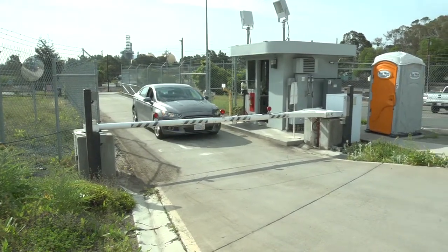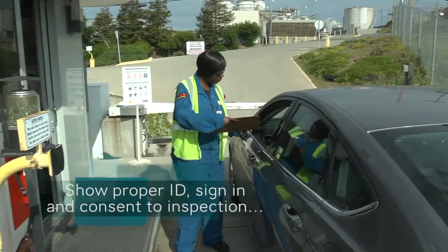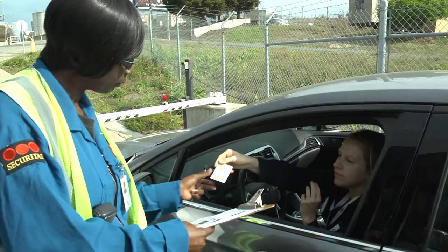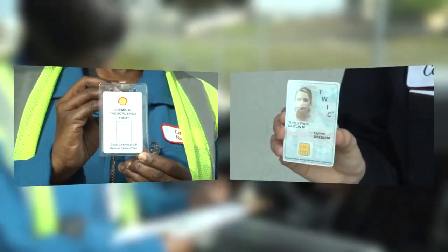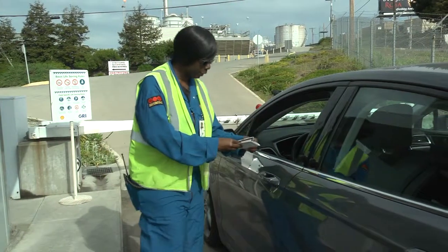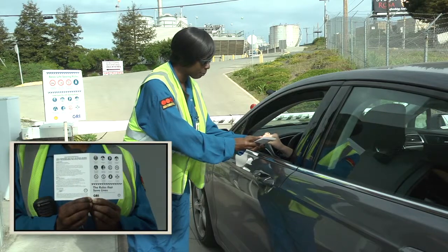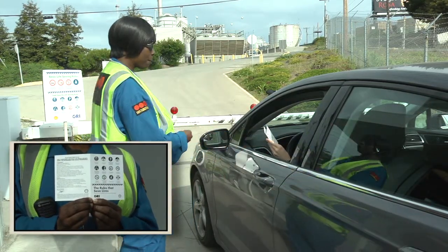Persons entering the plant must show proper identification, sign in, and consent to inspection of yourself, your vehicle, and any material or equipment in your possession. You will also be issued a visitor's badge unless you have one already. You will also be given a CRI and Shell orientation card. Please keep it handy as it contains valuable safety information.